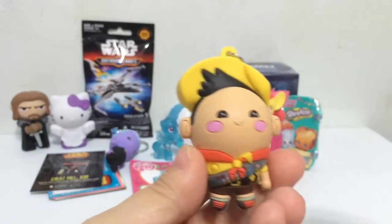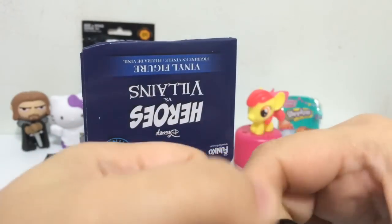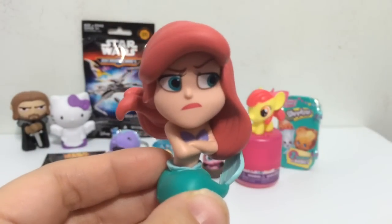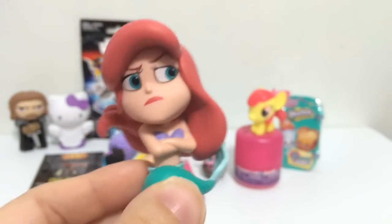Oh my goodness. Awesome. This box I'm gonna open is the Hero versus Villains Mystery Minis here. See who's inside this box. Open it. Ooh, we got Ariel. Check her out. Oh, she's cute. She looks not very pleased. Not very pleased. Oh, that's cool that I got Ursula from the other keychain and then Ariel from the Mystery Mini.